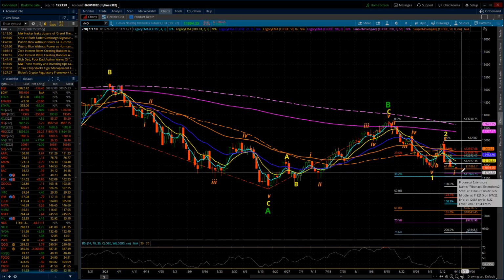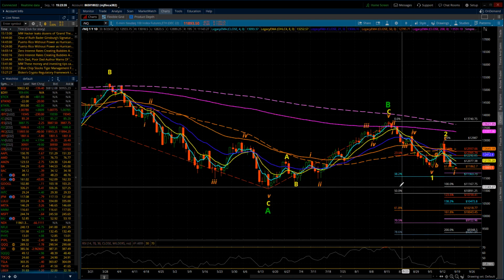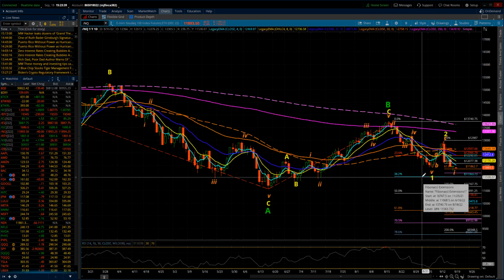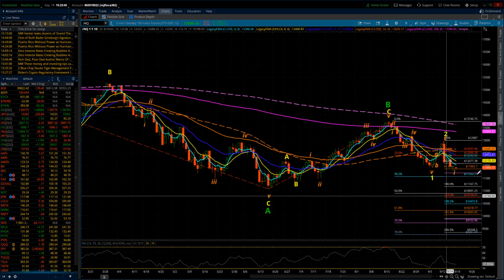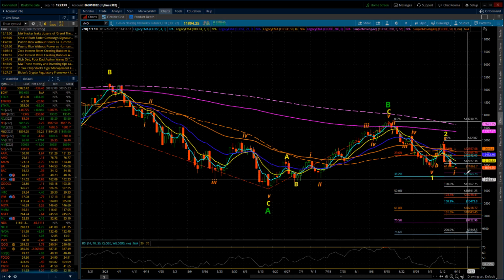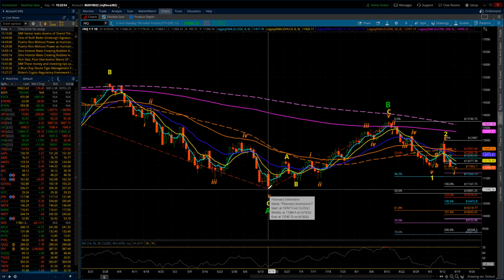And then we have 11,700, I'm going to call it. And then upper here, these support lines really may be coming into play, but they're related to the primary C wave. And now we're counting the other one. So once we start to break below 11,700, I think that opens us up to really accelerate a little bit as we head down to that 11,068.